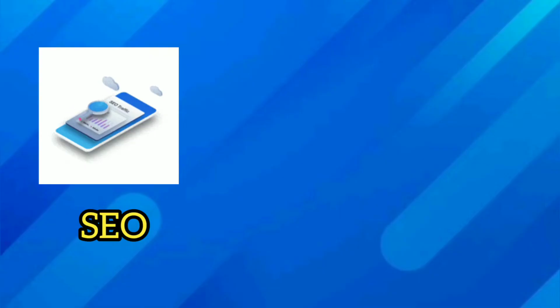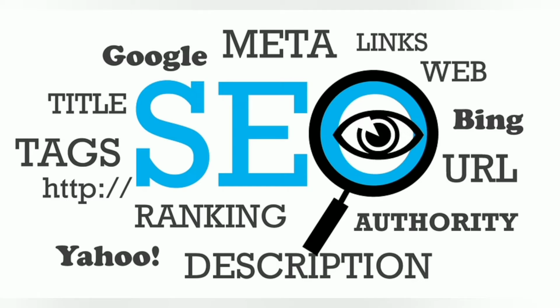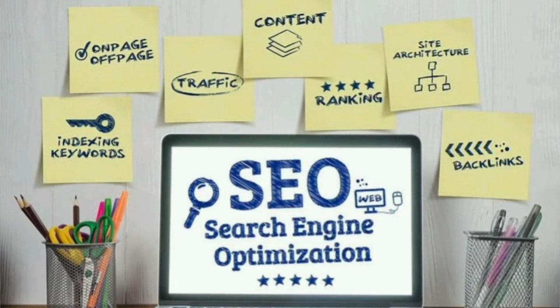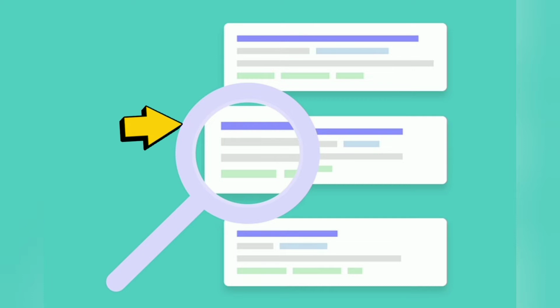Difference between SEO and paid advertising. The key difference between SEO and paid advertising is that SEO involves organic ranking, which means you don't pay to be in that space. To make it a bit simpler, search engine optimization means taking a piece of online content and optimizing it, so search engines like Google show it towards the top of the page when someone searches for something.